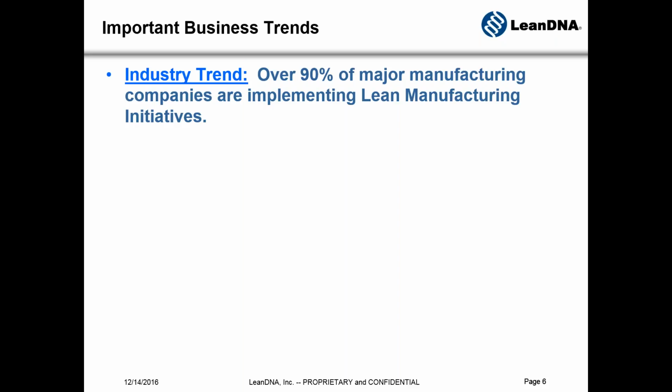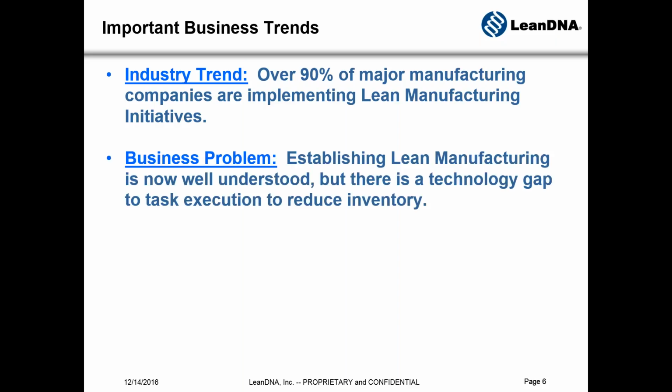I'm also on the board for a group called the Association for Manufacturing Excellence that puts on a lot of lean conferences, and the growth that we've seen in our organization and the adoption of lean is now not about do I do it or not. Everybody's starting to do it. It's only about how do I do it better, how do I do it faster, and how can I leverage best practices around other companies to make my transformation go quicker and achieve better results.